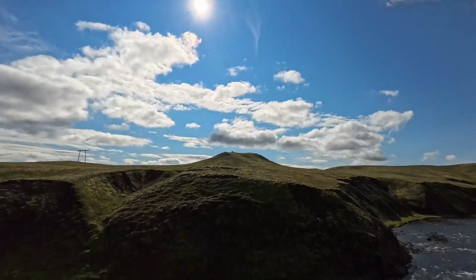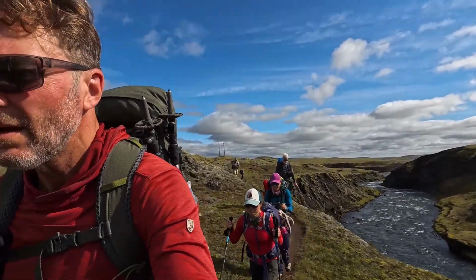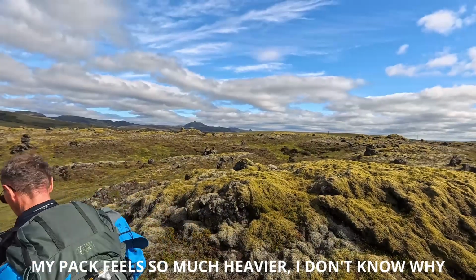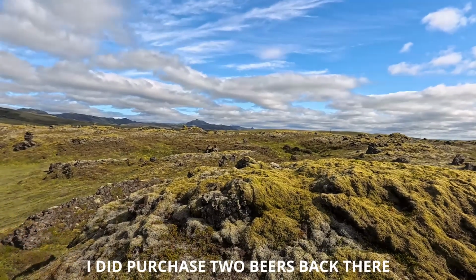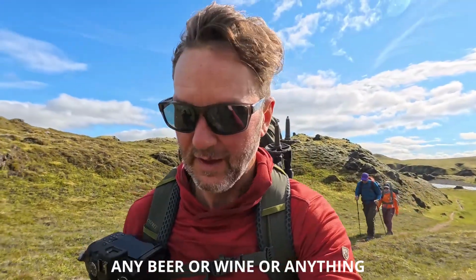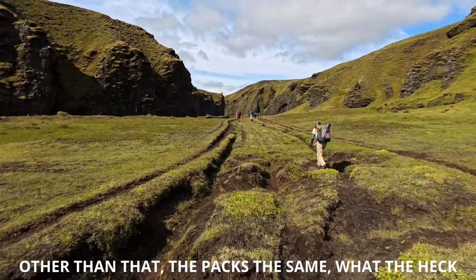Today is by far the nicest day we've had, and it turned out to be the nicest day of the entire trip. My pack feels so much heavier. I don't know why. I did purchase 2 beers back there for these huts coming up because they don't have any beer or wine or anything. So those are gonna taste good. Other than that, my pack's the same.